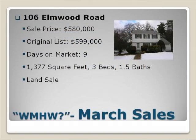This house went under agreement on March 9th. It sold on March 21st. So that tells you what? It sounds like a cash deal. Cash deal. Yeah. So no contingencies, nice and clean. I'm sure the seller liked that as well.